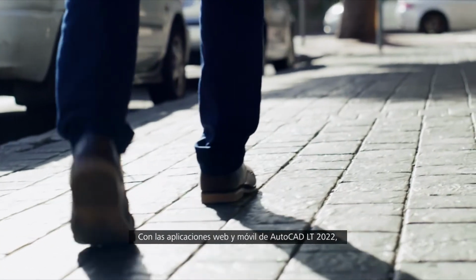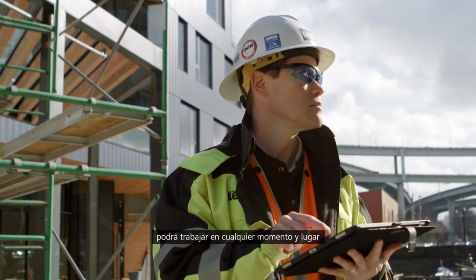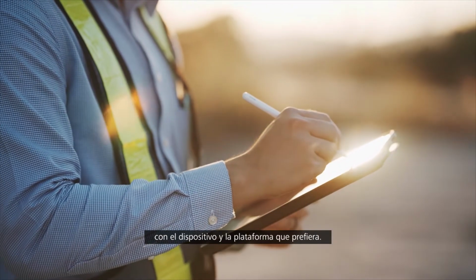The included web and mobile apps in AutoCAD LT 2022 let you work wherever, whenever, or on whatever device you want, and using the cloud storage platform that you prefer.